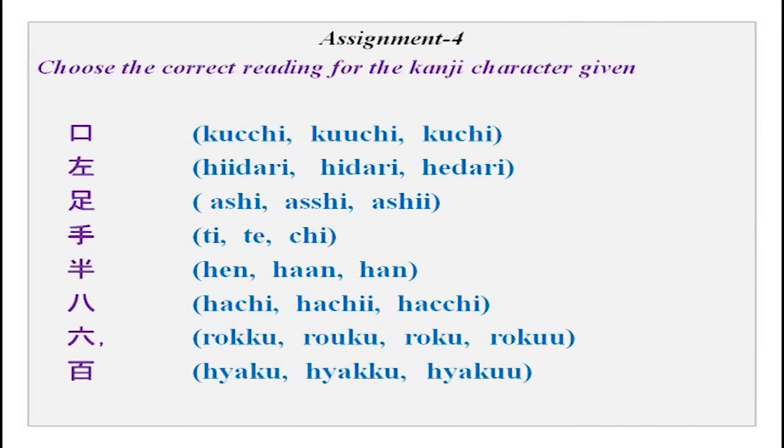Then choose the correct reading for the kanji characters given below. Now you have these kanji characters that we have done. So the readings are given and you have to tick the correct reading for the kanji character. So we have so many readings. I will not read it out. You have to do that part and write the correct reading.